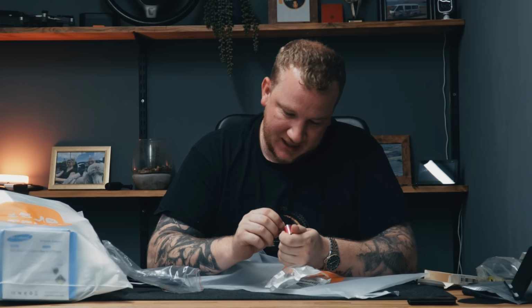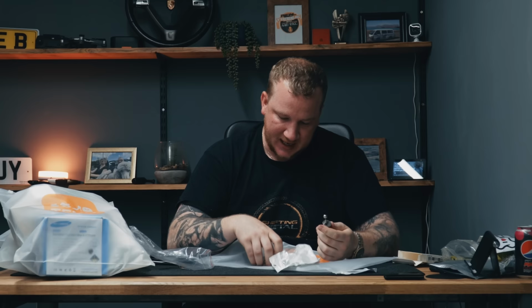Toby ordered miscellaneous key rings. You may well have seen these before. The gear shifter gated manual key ring. That's quite cool. I think that came as one red and one black. So we got two of those. How much were they? £2.09. So just over £1 each.